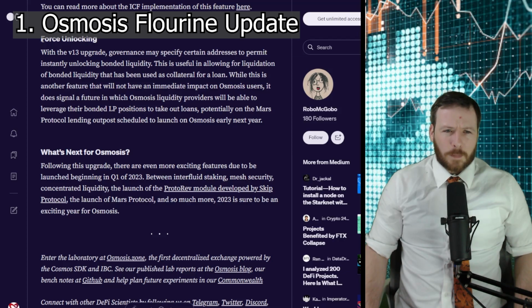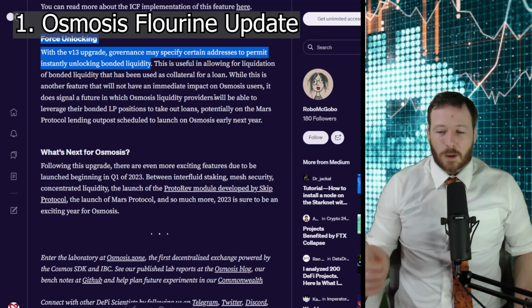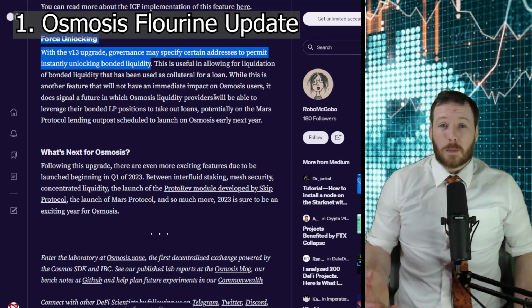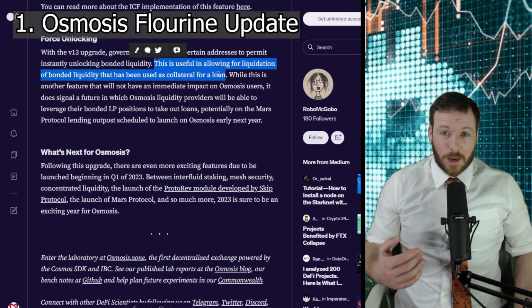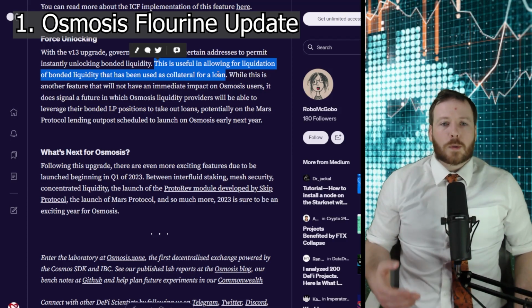This is an interesting one. Force unlocking. Governance may allow certain addresses to permit instantly unlocking bonded liquidity. So instead of a few weeks unbonding, you might be able to unbond immediately. I guess this would help loan providers that would be able to get their money back on liquidations. However, I do hope individual users won't be able to abuse it.